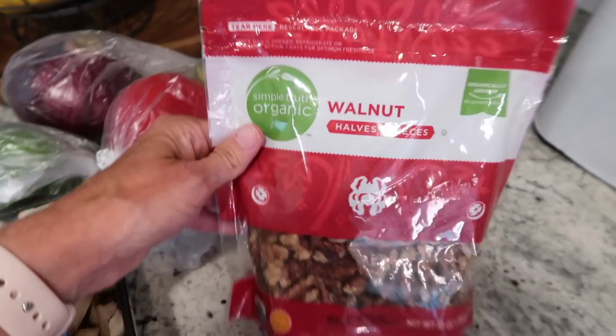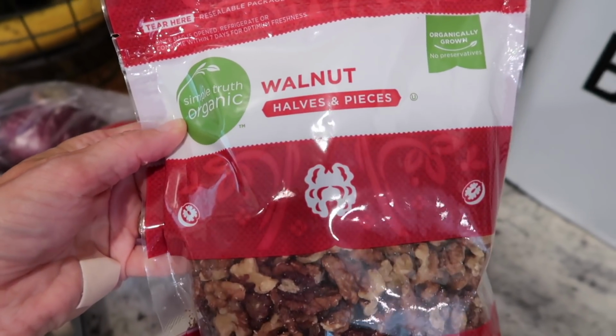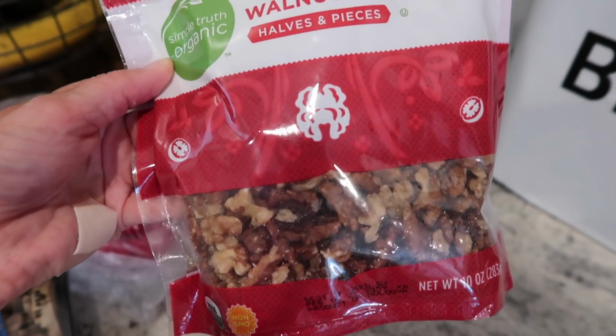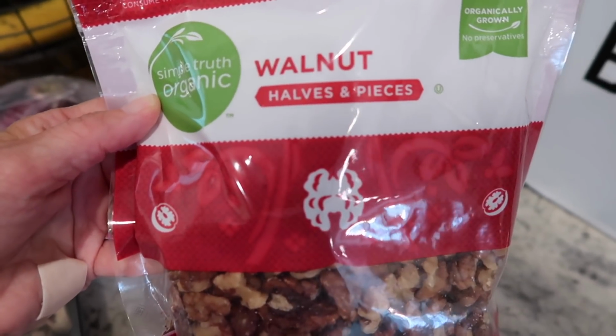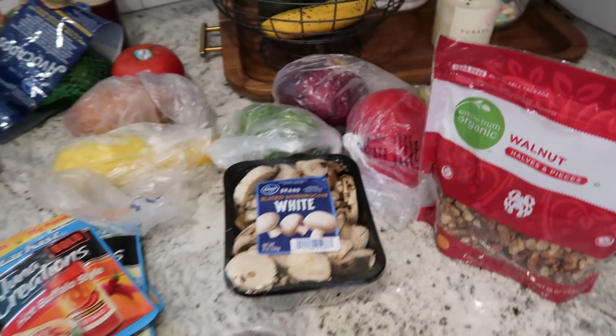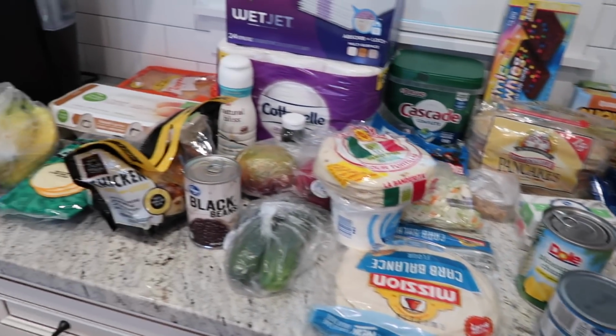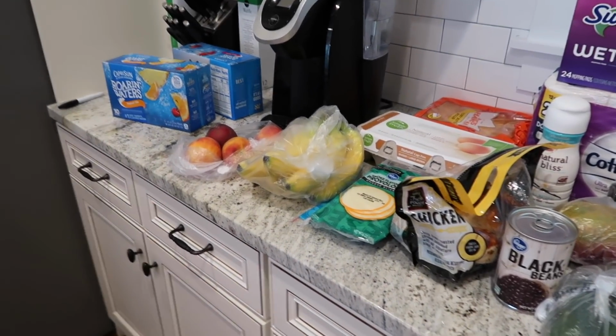And then I'm making some overnight oats, and one of the recipes that I was going to use said to put in some walnut pieces, or crushed walnuts or something. So I got these for that. And then everything else for the week I already had. So that is my little grocery haul.